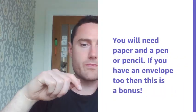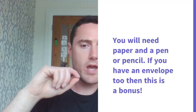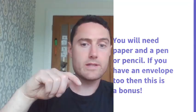You will need some paper and a pencil. If you have an envelope in your house or you're able to make an envelope, that's excellent, as you can use that to keep all your puzzles in, and then you can give that envelope to the person who's going to play your escape room and all the puzzles will be in there. However, if you don't have an envelope, that's fine. You can just keep your puzzles safe and then hand them over to the person altogether.